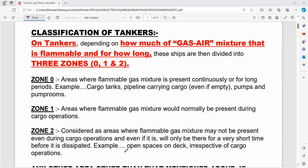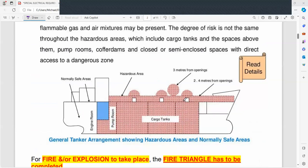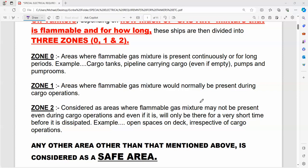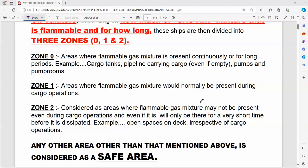On your tanker, you have a sufficient amount of O2, for example, on the deck over here. And of course, you need the third part, which is the ignition source. That ignition source can be any one of those electrical fittings, such as lights, your tube lights over there, your motors, whatever other electrical fittings might be there. So when this particular gas is available throughout, whether loading or discharging operations, or even after that, in other words, there for very long periods of time, 24/7, 365 days of the year, such an area is called zone 0.